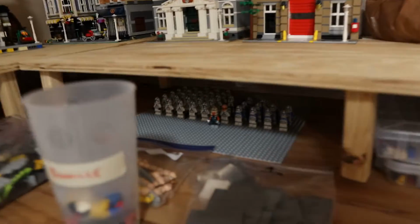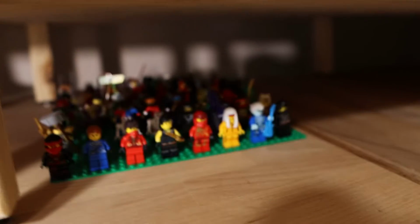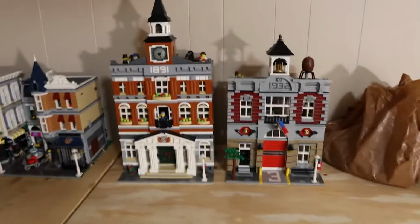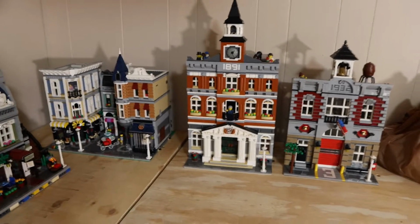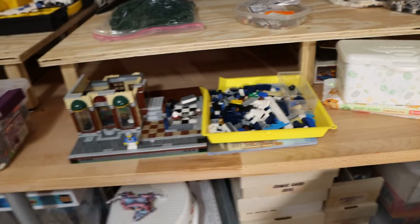You can see I've been stowing some of my minifig collections underneath the city for now. We've got some Jurassic and the 501st back there. There's some Ninjago. This is all Marvel superhero stuff. So yeah, we've got to get these up, but these are new to the collection. Really excited to have them. And I still haven't gotten to this detective's office, but I'm going to get on that quickly.